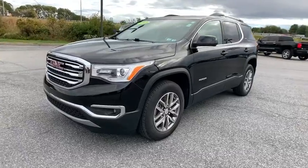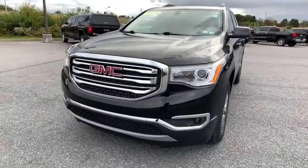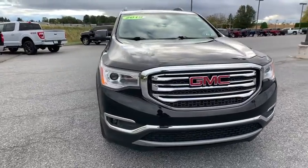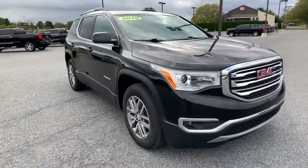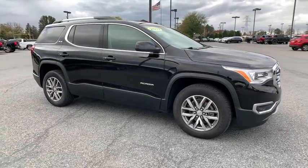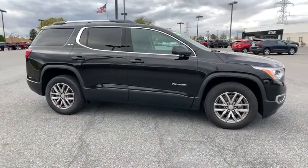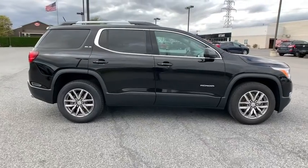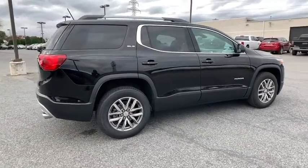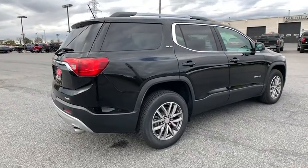Stop by and take a look at the 2019 GMC Acadia. The GMC Acadia is great capability coupled with exceptional safety. Offering better highway fuel economy than any other passenger SUV, advanced technology, and thoughtful ergonomics, the Acadia is a premium utility that rejects compromise. This vehicle has less than 20,000 miles.